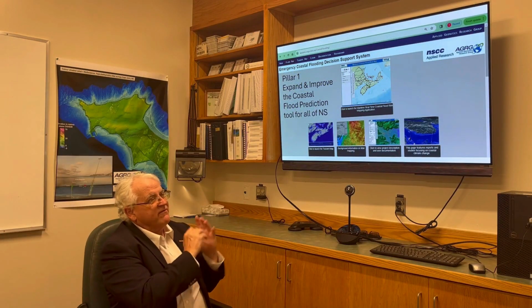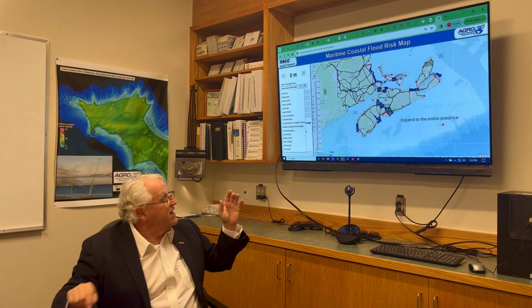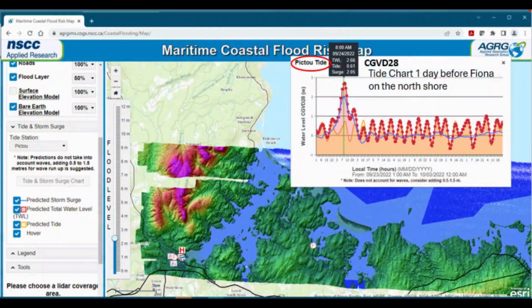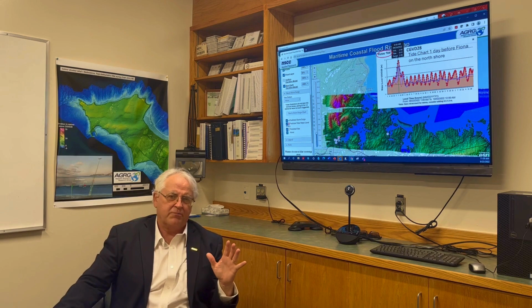Coastal prediction, we have developed a previous flood mapping system for 10-day storm predictions, but we only had it for a few select areas. This shows the predicted storm surge ahead of Fiona. And when we link this prediction to the map, we can see what's going to be flooded. We want to expand this to the entire province and bring everything up to date.